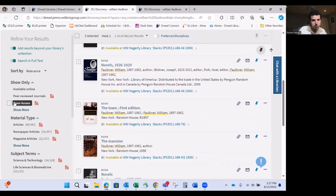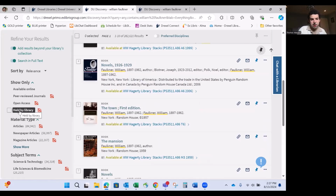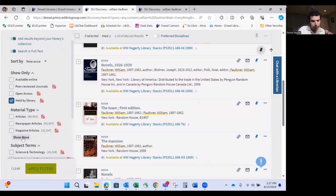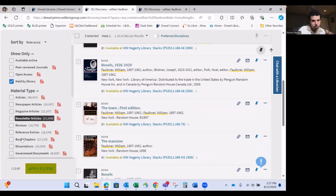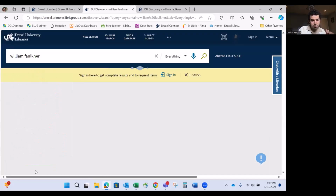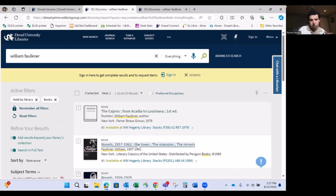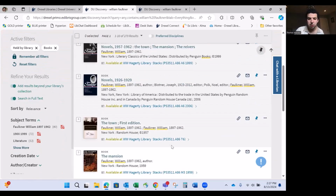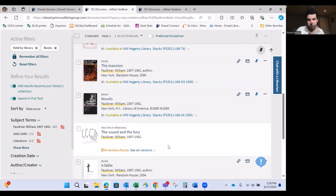But what you can do on the left-hand side here is narrow it down to show only exactly what you want. Like let's say you want the physical book. If you check held by library and then under material type, you check books and then apply filters, it's only going to show you the results that are actual physical books that we have. So you're only going to see call numbers.